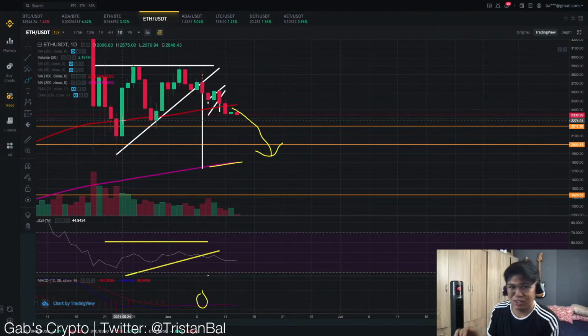So naintindihan nyo ba yun? So let's put it this way. Si death cross, kung ano yung maging move ni death cross, kung anong maging move ni dominance, walang epekto si death cross doon. Pero kung ano yung maging move ni death cross, doon magkakaroon ng move si dominance.